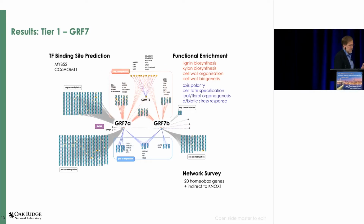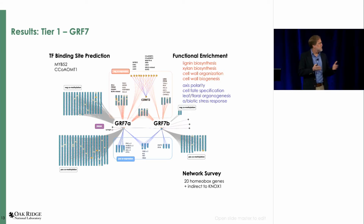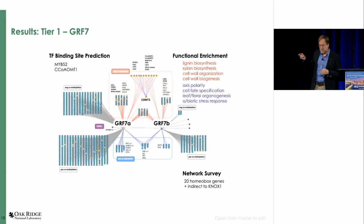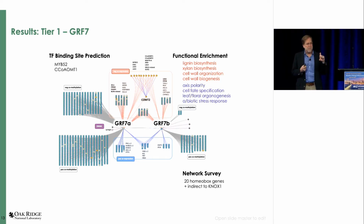GRF7 comes out of a set of transcription factors, a transcription factor family, that are thought to be involved in growth regulation, the GR of GRF. It turns out that this one, GRF7, the paralogs A and B, rather than just being involved in growth regulation, actually seemed to be a key regulatory circuit between how the plant responds to abiotic stress and how much carbon it pumps into its cell wall.